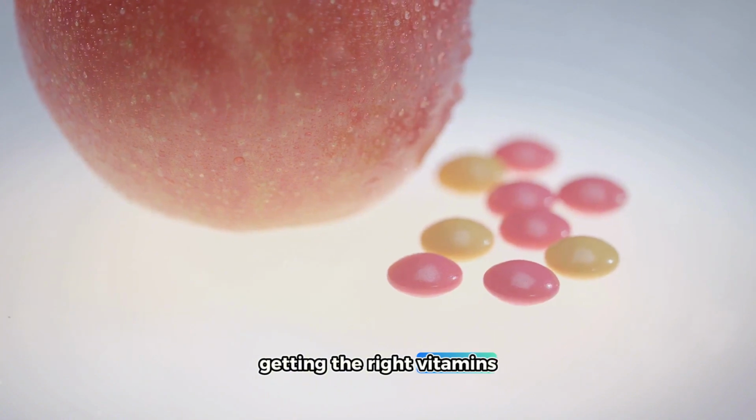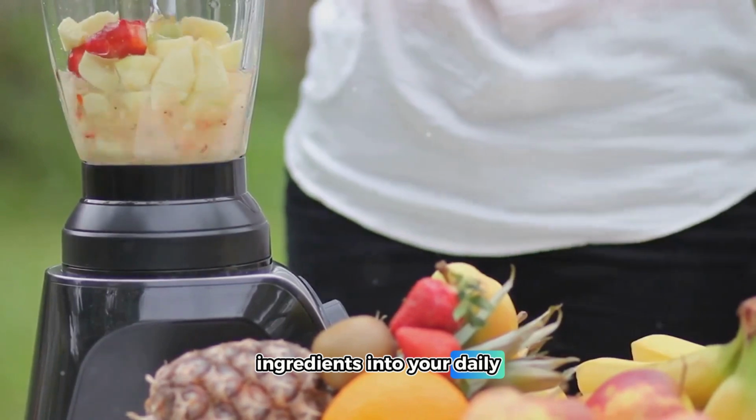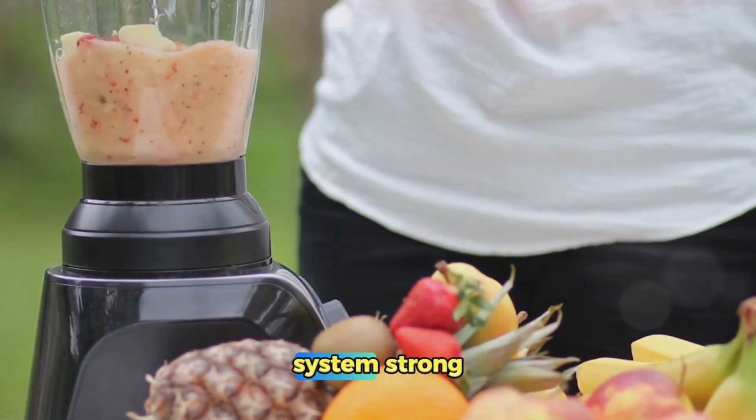Getting the right vitamins doesn't have to be complicated. Try incorporating these simple ingredients into your daily routine to keep your immune system strong.